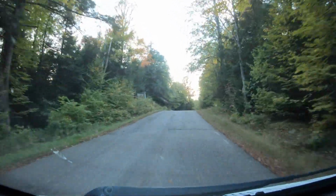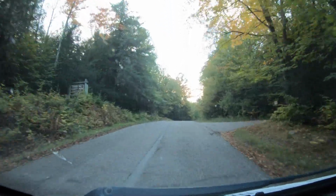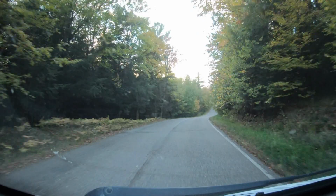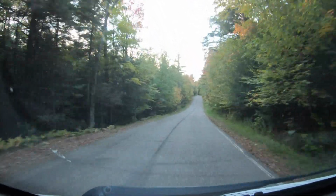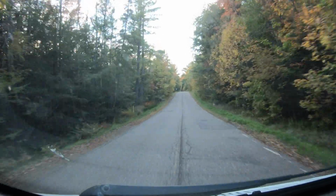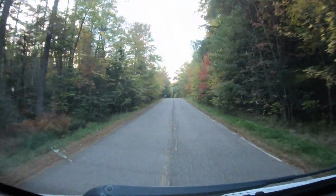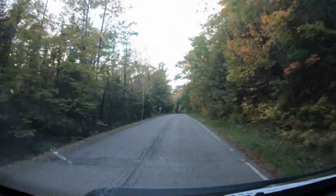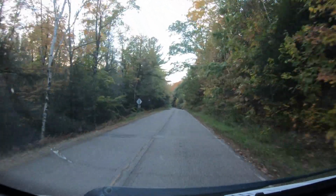Park here. Continue on. Stay tuned. I got a bonus road to show you that's even more rustic than a rustic road. So we're going to continue down to the end of this rustic road. And then I got a little jog and a short little other road to show you.